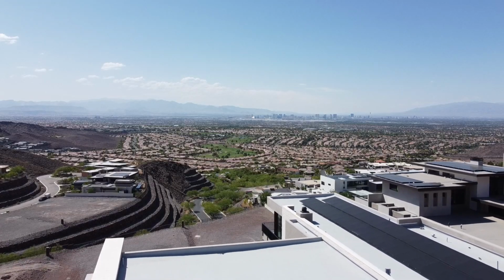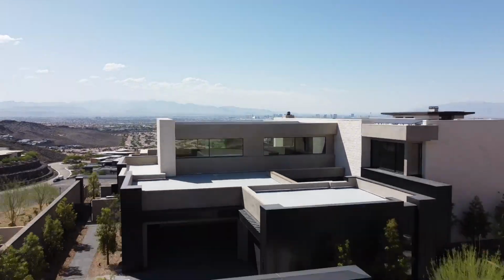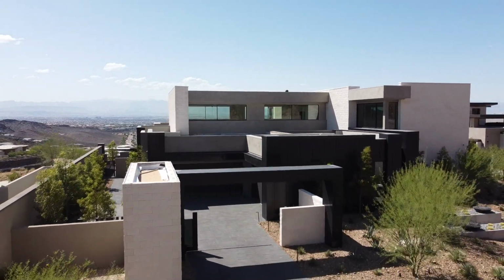I'm going to be showing you one of the most incredible properties I've ever seen in my whole entire life. It's right here in Henderson in a luxury guard-gated community called Ascaya. Now, if you want to learn a little bit more about Ascaya, check out my Living in Ascaya community tour to learn more about that.